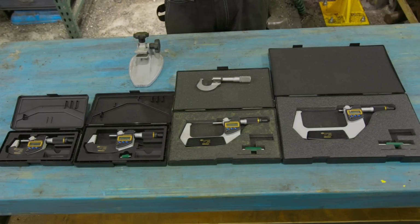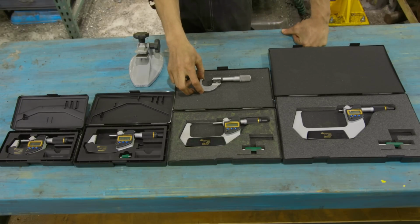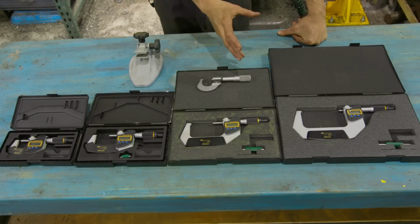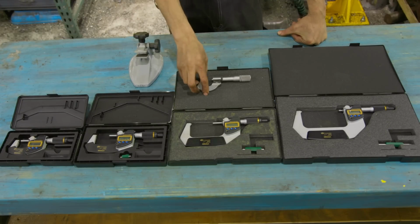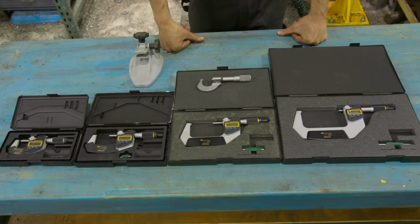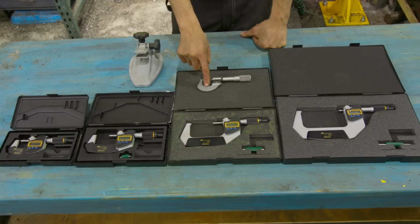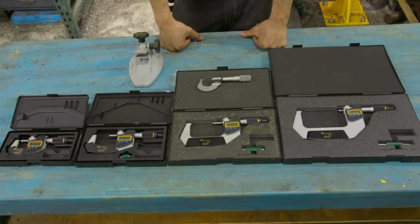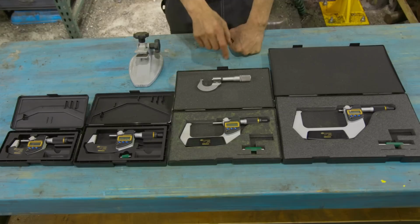As a machinist, you have to acquire tools, no different than any other trade. And one of the most important tools as a machinist that you need is a micrometer. And you've got to decide whether it's Mitutoyo or Starrett or Brown & Sharpe, which way you're going to go and which type of unit you're going to go with. And when I was starting out and I was learning, I decided I would get these Starrett 216 units. And if you're just starting, I would highly recommend these units.